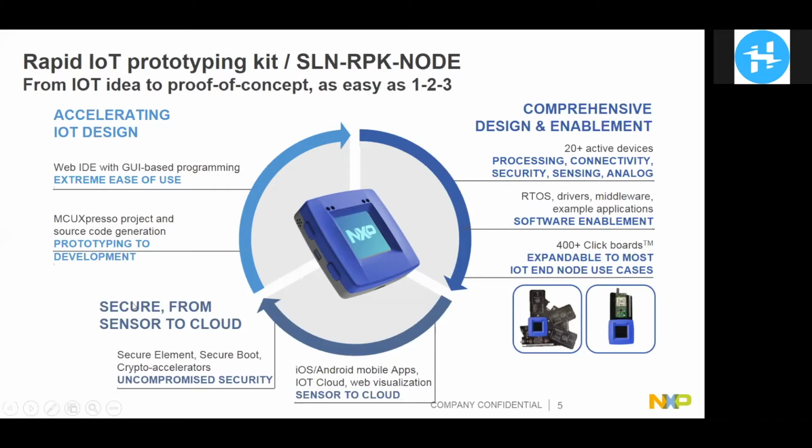And then finally, as I mentioned, being NXP, we take security very seriously. We have a secure element for authentication, a secure bootloader for reprogramming, and crypto accelerators. The Rapid IoT app comes ready to go right out of the box for both iOS and Android, and it just completes the out-of-box experience. It enables users to prototype the mobile aspects of their application right away.